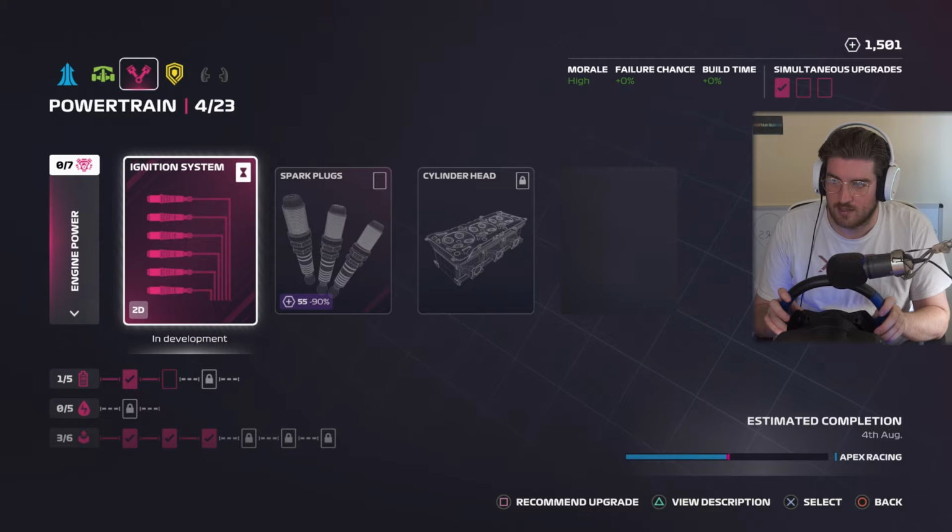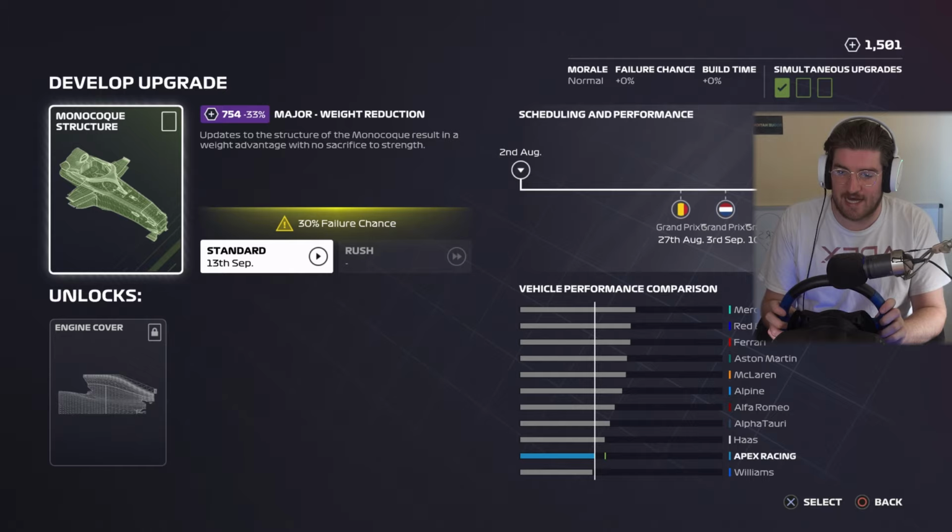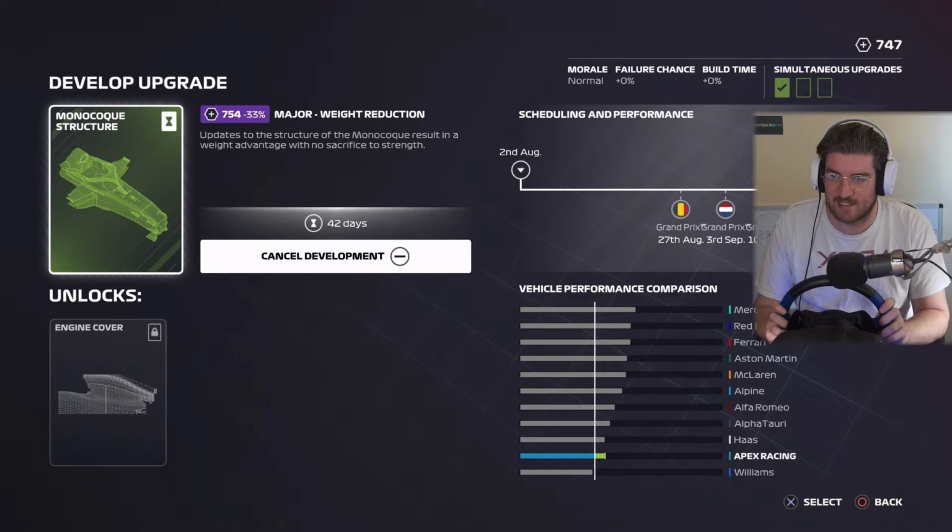Monocoque structure. Alright. Spec 2 required. Like, how do I get Spec 2? Rush. Look how far back we are now. We're only ahead of Williams. Haas and AlphaTauri are outperforming our vehicle performance big style, man. That's embarrassing, to be honest.